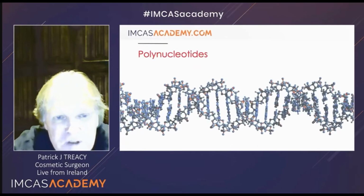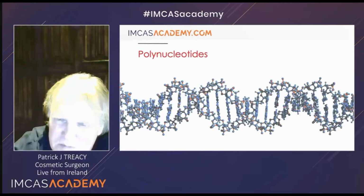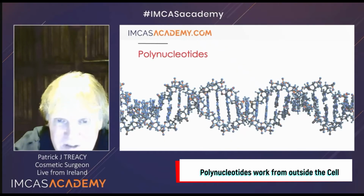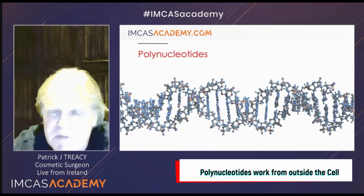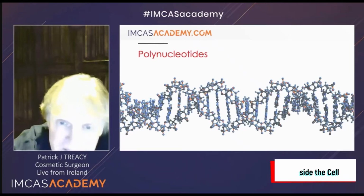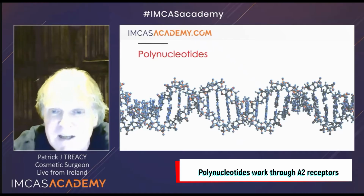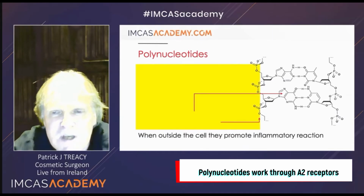But polynucleotides are different. Polynucleotides are really just peptides. They're proteins. And what they're doing is going into the cell from the outside. So one is intracellular, the other is extracellular. Extracellular means that they must come up to the door, knock on the cell to get into it. And they are a bit like, I suppose, the COVID virus was, because it could only get into the cell using ACE receptors. Polynucleotides use A2 receptors.